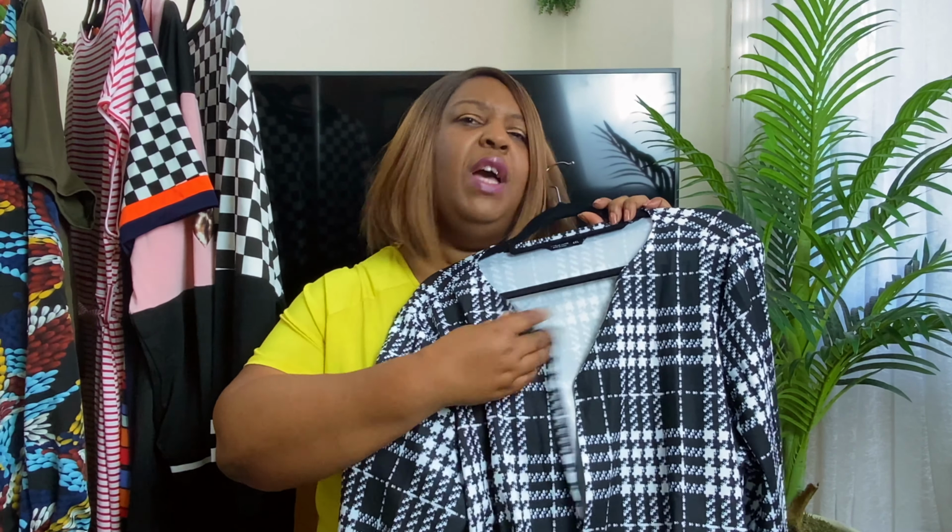Again, as I say, my clothes have to see me through seasons. And I like to wear clothes that you can transform from one season to the next. You can carry it through probably.